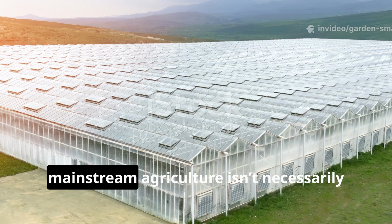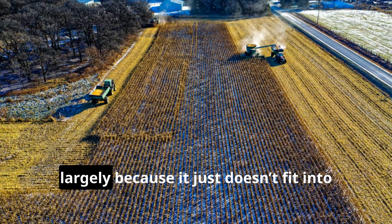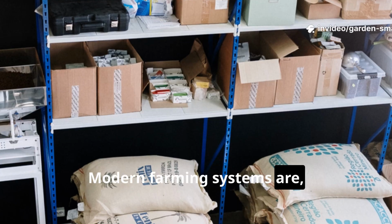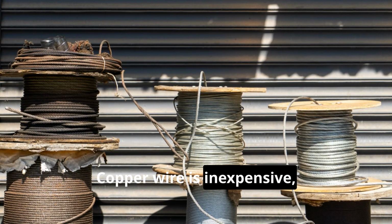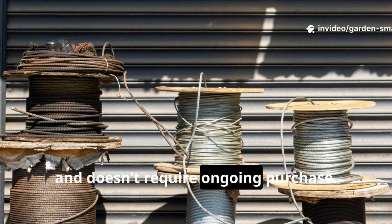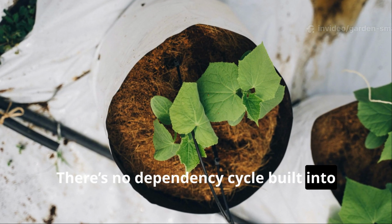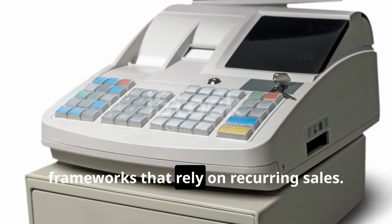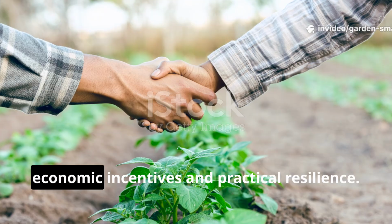The absence of electroculture in mainstream agriculture isn't necessarily because it doesn't work. It's largely because it just doesn't fit into the current agricultural model. Modern farming systems are built around inputs that can be scaled, sold and standardized. Copper wire is inexpensive, reusable, and doesn't require ongoing purchase. Amaranth seeds can be saved indefinitely. There's no dependency cycle built into the system. That makes it difficult to integrate into commercial frameworks that rely on recurring sales. This doesn't make it a conspiracy. It just makes it a mismatch between economic incentives and practical resilience.